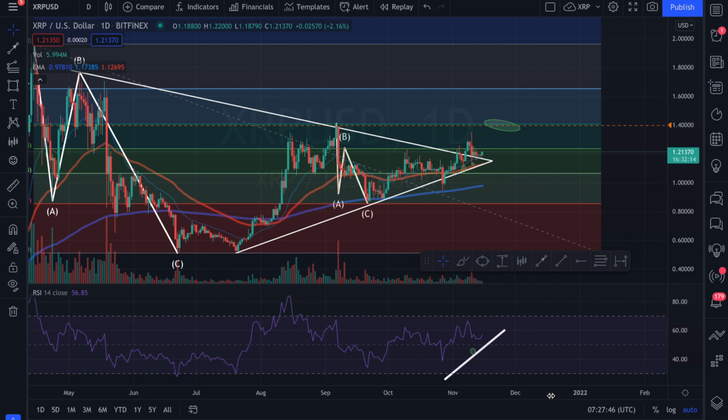And as always, during today's video, we're going to be analyzing the XRP price chart as well as the Bitcoin market. So let's start today's video with the XRP price chart.